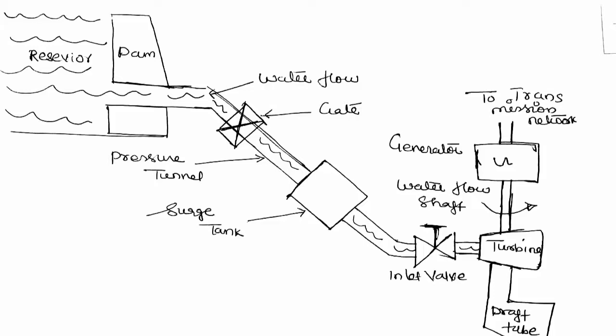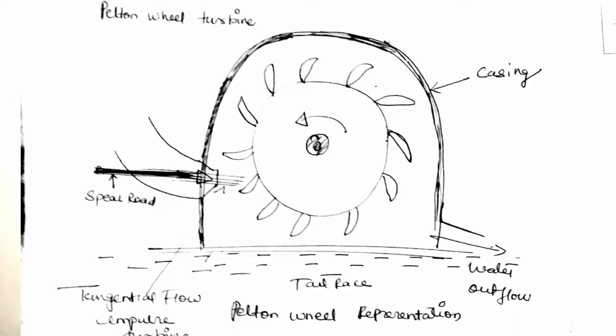So in the steam turbine, the medium or the fluid will be steam, that is the water at a high temperature and pressure in the vapor form. So again, here the fluid will be water at high pressure and high velocity. The water at high pressure will be converted to water at high velocity using the nozzle, which will be used to throw the water to the blades of the turbine.